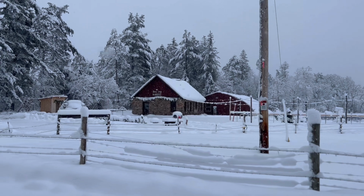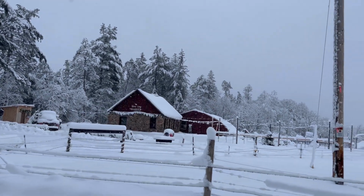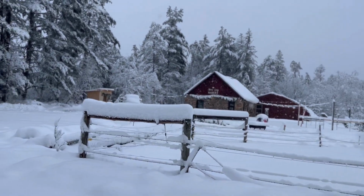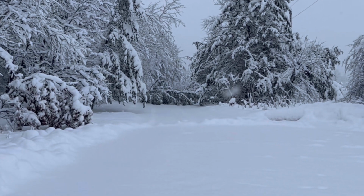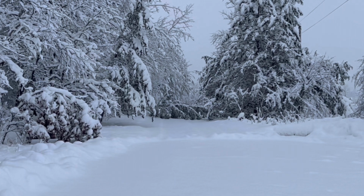Following someone's tracks already makes life a little easier. This is like Christmas card worthy here. Oh yeah, and we got lots of trees down in the driveway. That is not good. So that'll all have to be cut before Owen can go to work.